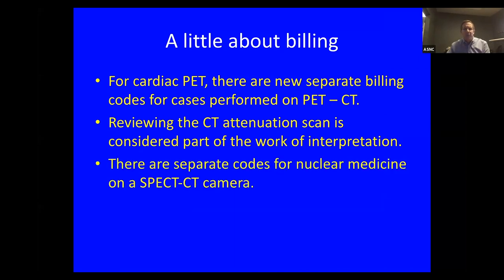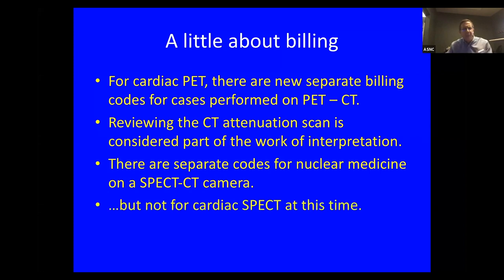There are separate codes for nuclear medicine on a SPECT CT camera. There are some nuclear medicine colleagues on the call, and the SPECT CT system has additional utility in the nuclear medicine world when doing theranostics and so forth. For cardiac SPECT, you don't get billed separately for doing a SPECT CT scan. We get paid the same amount if you do a SPECT study on an old 20-year-old Anger camera without any enhancements, without any CT or post-processing or attenuation correction, as you do with a top-of-the-line SPECT CT machine. That may change in the near future, though.